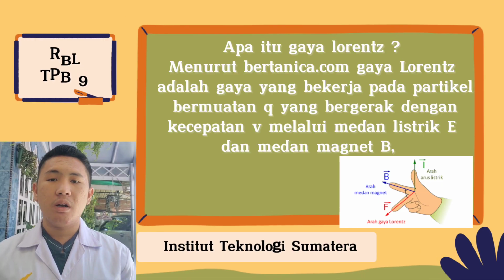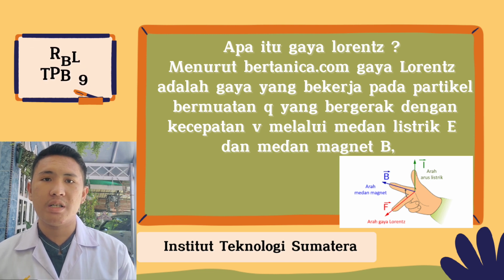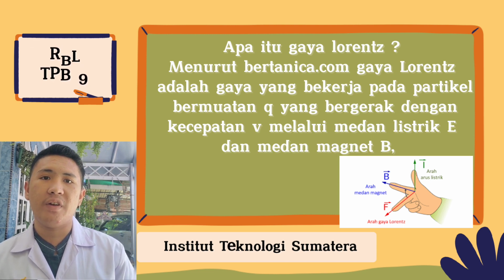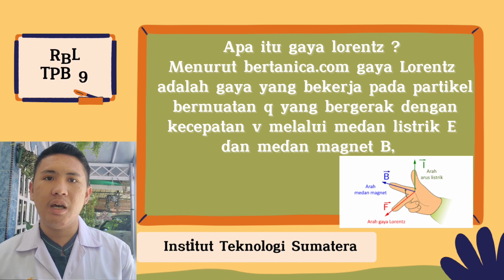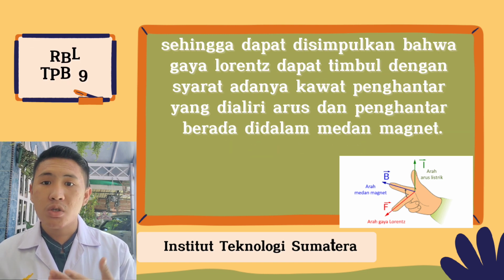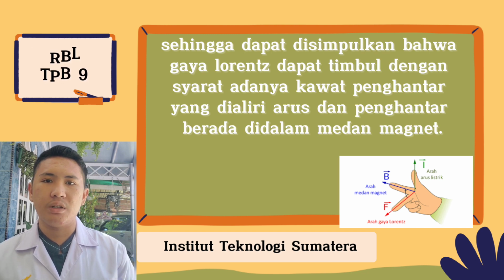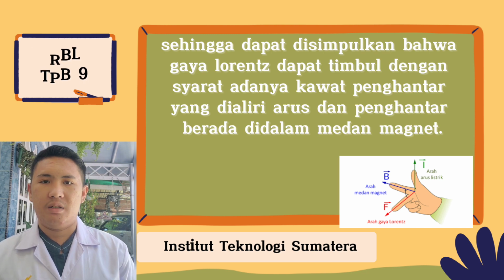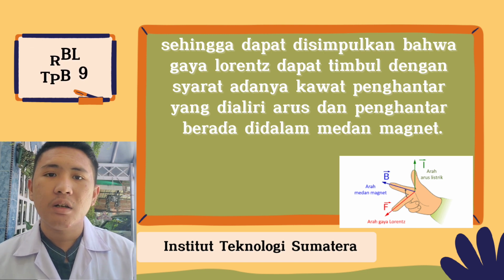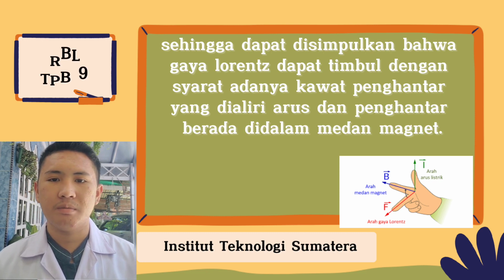First, what is Lorentz force? According to Britannica.com, the Lorentz force is the force exerted on a charge moving with velocity v in an electric field E and magnetic field B. So, it can be concluded that the Lorentz force can arise with the condition that there is a conducting wire carrying current, and the conductor being in a magnetic field.